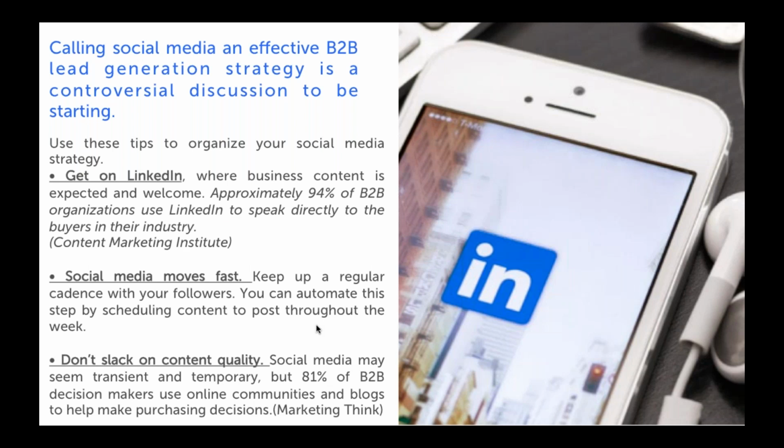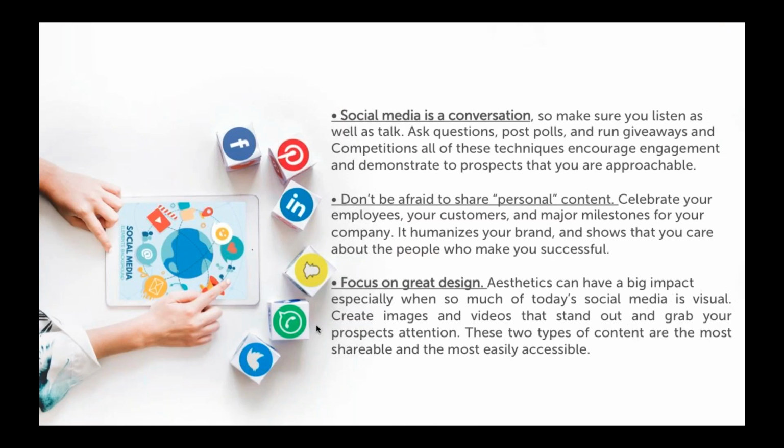It just won't work. So don't slack on content quality, because social media may seem transient and temporary, but 81% of B2B decision makers use online communities and blogs to help make purchasing decisions. So if we have a good quality content strategy that is relevant, what our customers are waiting for, what our customers are expecting of us, we will see something different, because social media is a conversation.